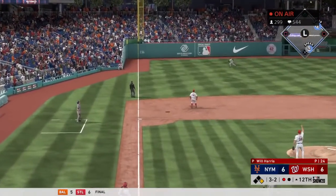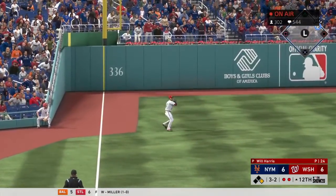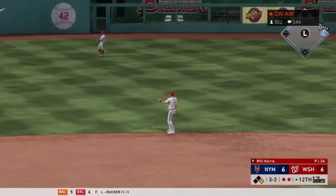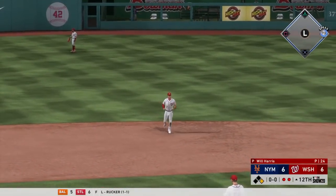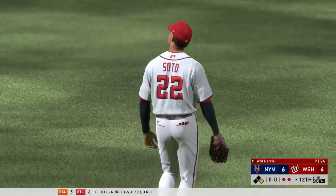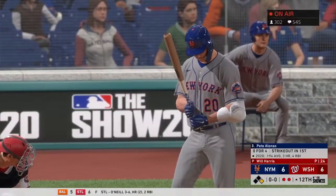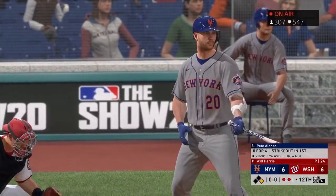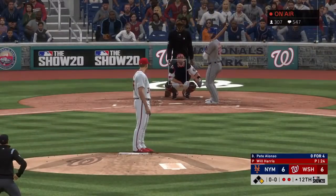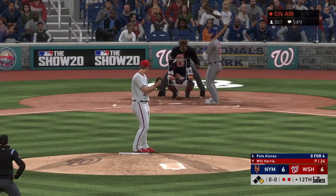That's lifted the other way out to left. Soto is there to put it away, and the runner will be forced to retreat back to first. Now batting, the first baseman, Pete Alonso. Stepping in, Pete Alonso, a hat trick already to his credit in this one, so he's looking to avoid the dreaded golden sombrero here.